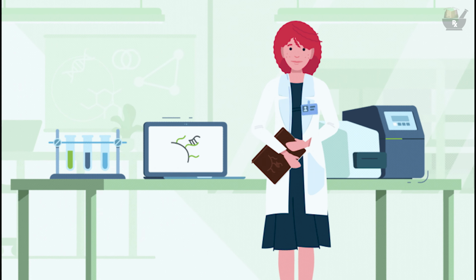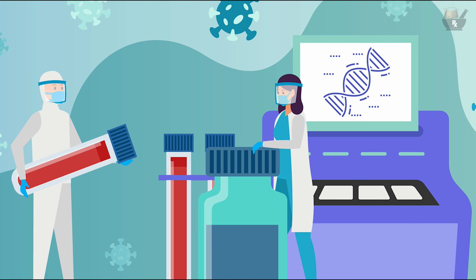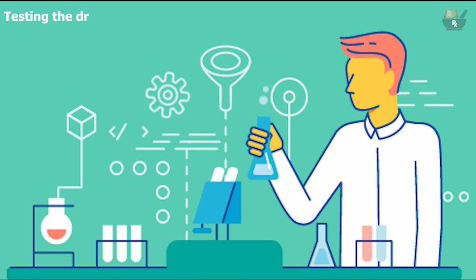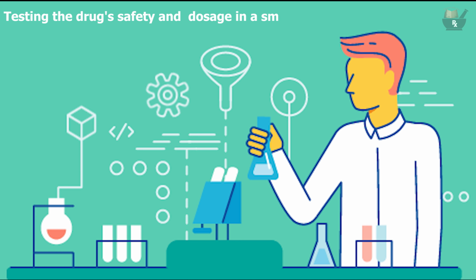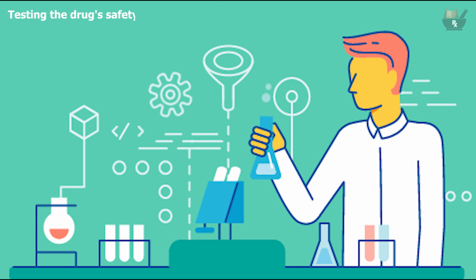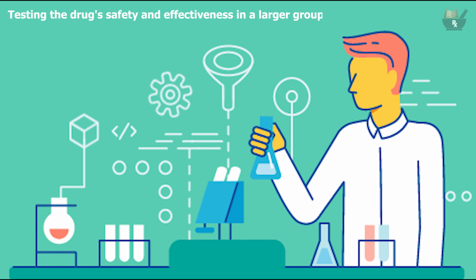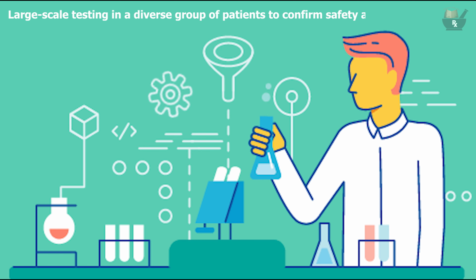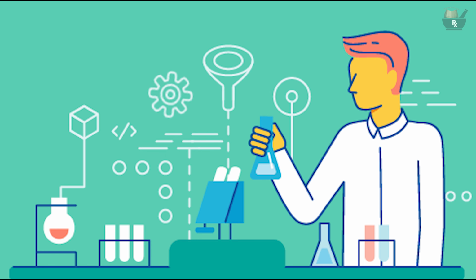Clinical trials. If a drug candidate passes the preclinical stage, it moves on to clinical trials, which have three main phases. Phase 1. Testing the drug's safety and dosage in a small group of healthy volunteers. Phase 2. Testing the drug's safety and effectiveness in a larger group of patients. Phase 3. Large-scale testing in a diverse group of patients to confirm safety and efficacy.